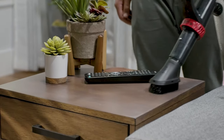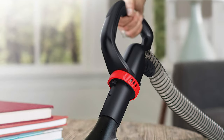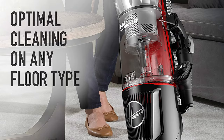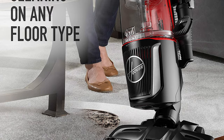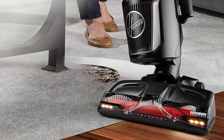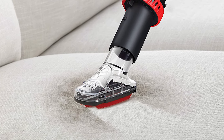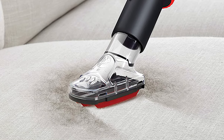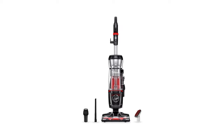Also, the enhanced MAXLife system of this vacuum delivers longer-lasting suction to maintain peak performance without regular filter maintenance. Moreover, the vacuum captures and contains 99% of dust and allergens with an odor-minimizing filter to prevent them from re-entering the air. Whether you are a pet lover and you need the best vacuum for pet hair for your daily use, or want to add it to your pet collection, the Hoover MAXLife Pro Pet Swivel Vacuum will never disappoint.